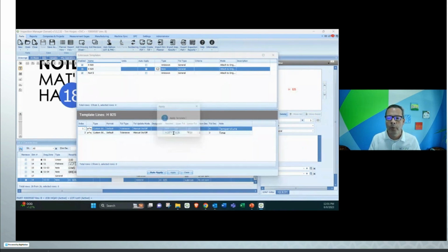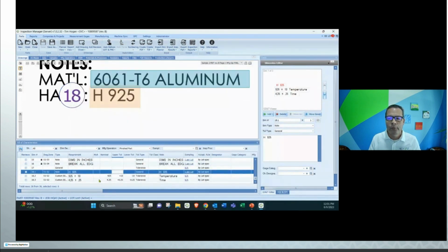So when we hit apply, now that information, even though the spec was on the print, but not the dimensions themselves, the dimensions are now added to the bill of characteristics as a requirement. And those requirements can, if you want them to be, be added to the FAI or statistics or whatever you want it to be. Once it's in the database, you can do anything you want with it.